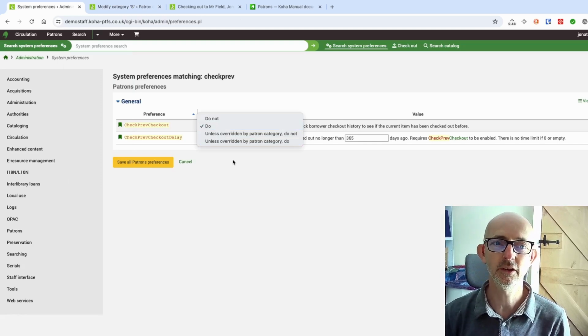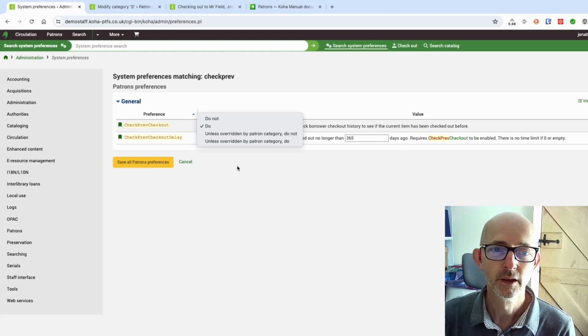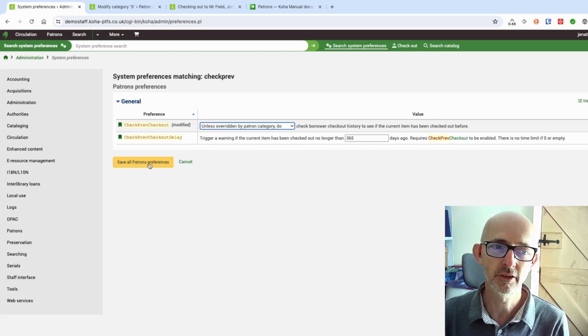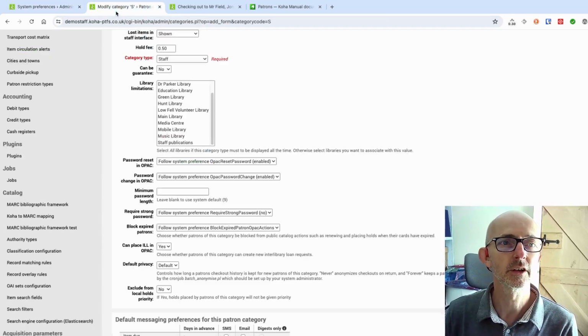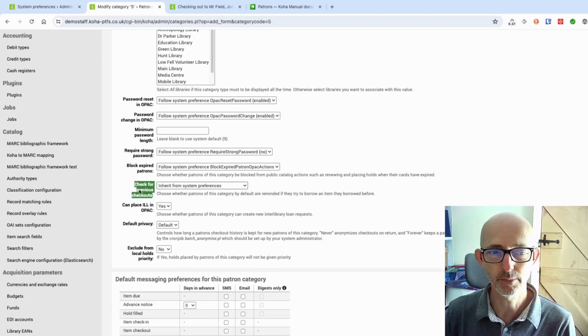So what you'll see is that there are two additional settings. One, unless overridden by the patron category, do not check out, or unless overridden by the patron category, do check out. So I really want to say do here. So I'm going to apply this setting and always do that check unless the patron category says don't do that check. So let's have a look now and refresh this patron category. And what we should see is it's now enabled this additional button. And at the minute, it's inheriting it from the system preference. So as we've got the system preference set to do, we would expect Koha to apply this check at this point.